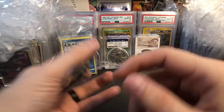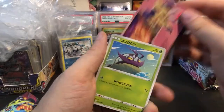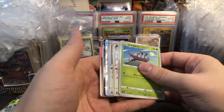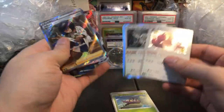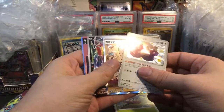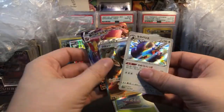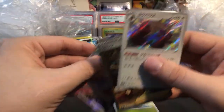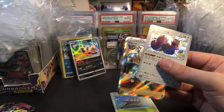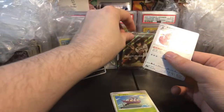Don't lie to me. He says, I'm crazy for that Zard. Well, I hope you get it. That's Zamazenta. And you got something. So there's Greedent and Careless. Well, mister, you traded into not too bad of a trade. You've got Centiskorch, Careless, and Greedent. So I think it's about break even, right? I know Greedent's probably not the most popular. I don't even think Careless is the most popular, but both of them together is probably a similar value to the Rillaboom by itself.